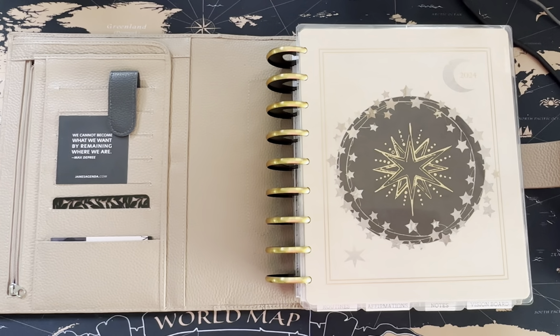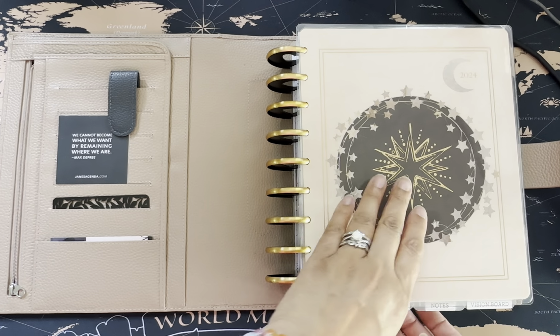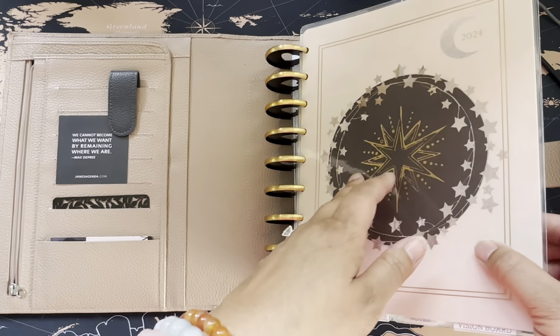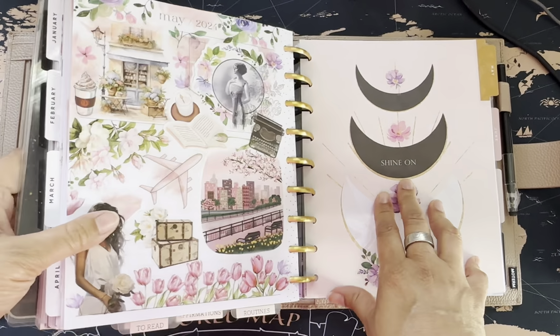Hey there. So today I'm going to be talking about why I set up my planner like a month in advance as far as doing all of my decorating. And actually, I'm considering doing it quarterly now. So let's dig in. For the month of May, I have pretty much done all of my spreads already.